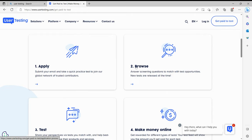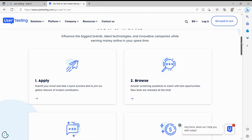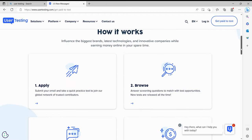And then it says step 2 is to browse. So you answer screening questions to match with test opportunities. New tests are released all the time. I'm going to explain this a little bit because I'm not going to actually show my dashboard. When you have your dashboard up, it's just a regular page, and then your different tests will pop up all the way in the middle. Some of them will be $10 tests, $4 tests. And then you also have a live test where you do an actual meeting with a company. You meet with them over video chat, and those are $30, $60, and $90 tests.